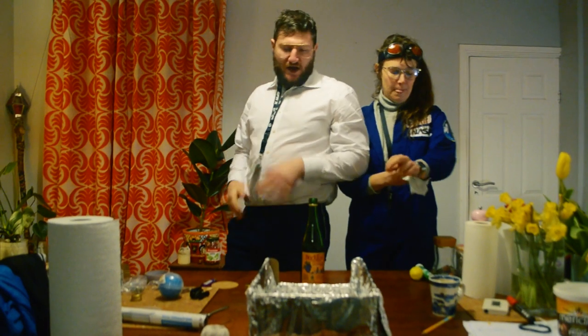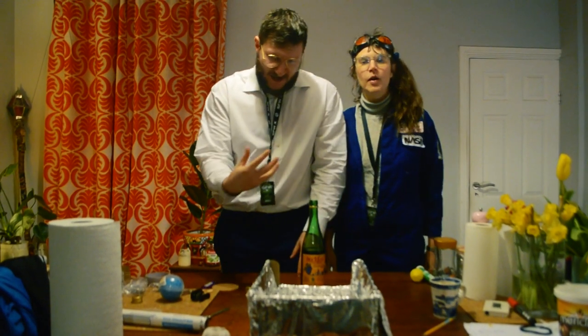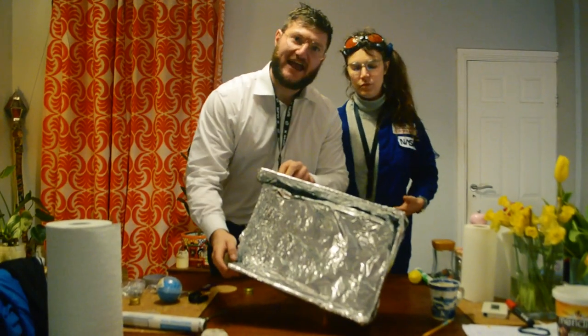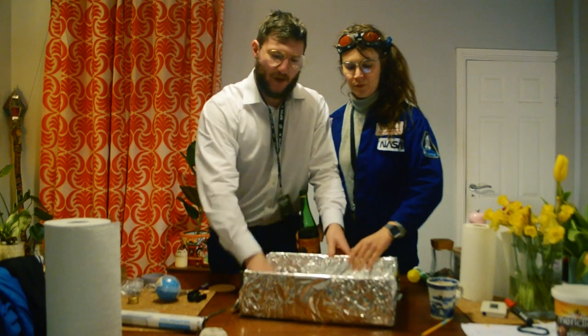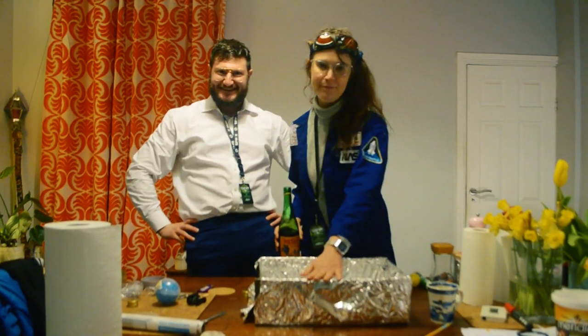Well, when people are going to space, like we are, one of the main things you should ask is, what should I pack? Well, we've got this handy container, and it's made of cardboard, but because of the risk of burning up on re-entry, we've covered it in foil. But you can get one on eBay.